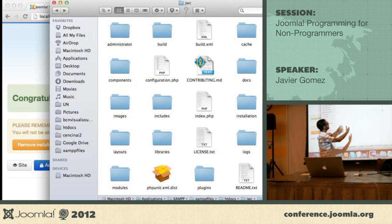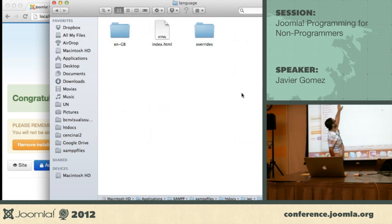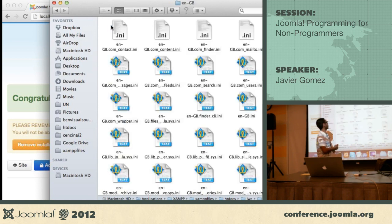And this is almost empty. I have only one folder called en-GB. Does anyone know what en-GB means? English from Great Britain. That's the ISO code meaning English from Great Britain. So if I install English from United States, does anyone know the name that this folder is going to have? Good. So what's inside this folder?